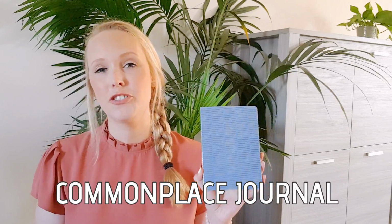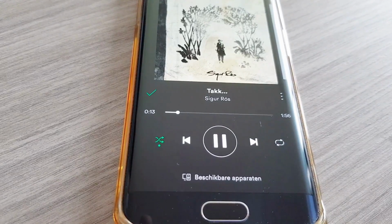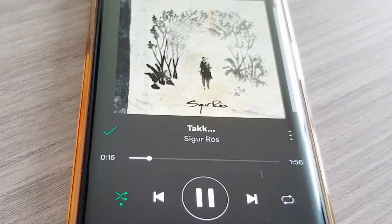Alright, so let's move on to the third and final minimalist journal idea that I have for you today, and I think you're really gonna love this. It is called a commonplace book or a commonplace journal. And this is where I gather everything that inspires me, basically. From quotes to passages from books or song lyrics or random poems and scribbles that I don't want to forget.